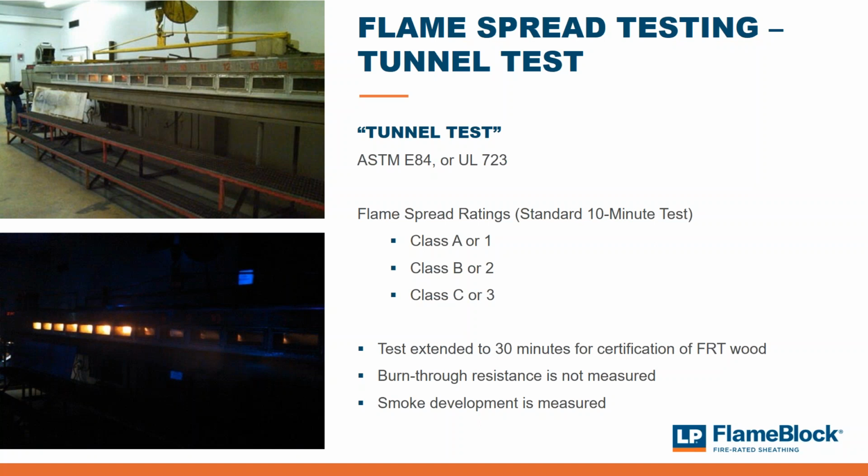Now for wood to be considered FRT, or fire retardant treated, per the code, you have to extend that test for a full 30 minutes, and the flame cannot progress more than 10.5 feet. In this test, they don't measure burn-through resistance. Just because you think you can put a piece of tinfoil up there, it has probably a pretty good flame spread rating, but very little burn-through resistance.